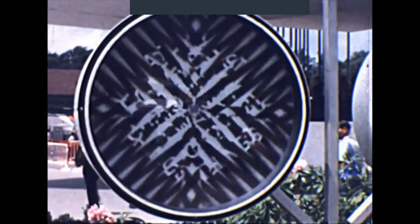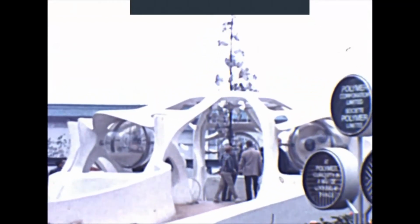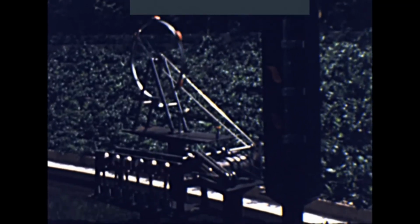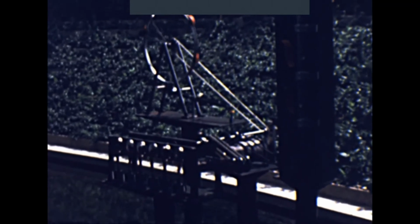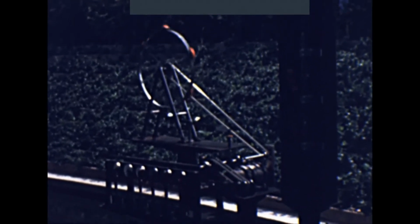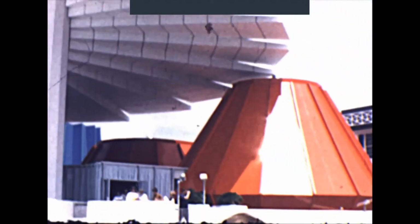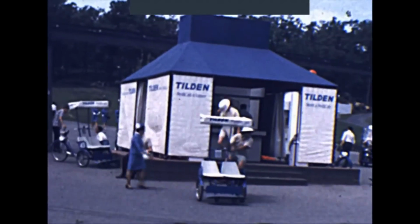Oh, this is kind of interesting. You see one of the kinetic sculptures at work. And we're at Polymer, one of the sillier looking pavilions, kind of an interesting open air piece out there. But lots of motion, the little air driven pieces up above spinning around, and all sorts of things down below. All the things you can make with polymers, wonderful things to do with plastics and petroleum and all the chemical derivatives. Air Canada had a great exhibit about the invention of flight, going back to the days of Michelangelo with his hope for flight. Tilden pedicabs you could rent, or again, we mentioned 7-Up earlier.